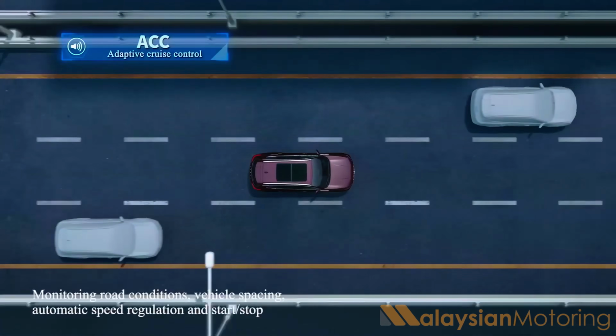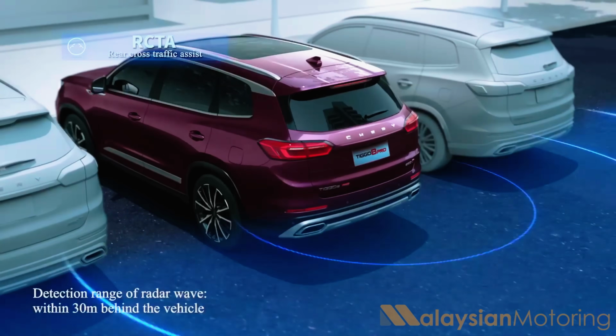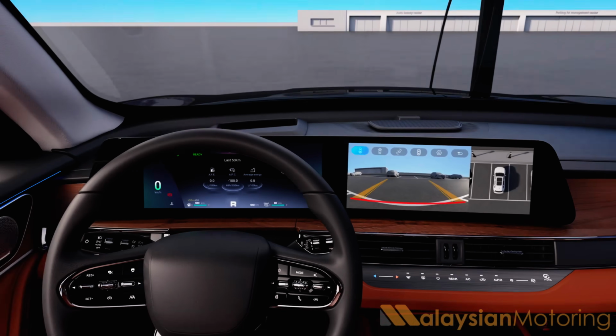Now, of course, the Chery Tiggo Cross will be available with very comprehensive safety features from the get-go as standard. So you don't have to buy into the hybrid. Even this turbo model will still come with things like adaptive cruise control, blind spot monitoring, rear cross-traffic alert, and a 540-degree camera, which means that, again, this should be a decently and comprehensively equipped family car, good enough to do family duties.